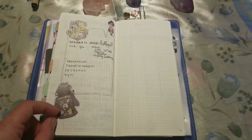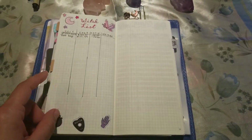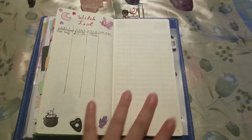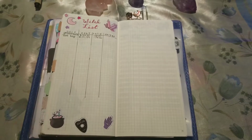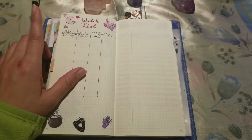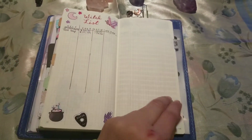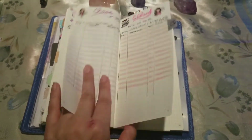This is my in progress Harry Potter spread. I'm a Hufflepuff. This is my wish list. It's pretty much just of any oral list that I want to put. I was watching a video on YouTube from Talks from the Heart. Robin, she says that she actually writes down the name of the item she wants, how much it costs, the date she wants it, and then she goes back and decides if she wants to buy it or not. This is my credit card spread.